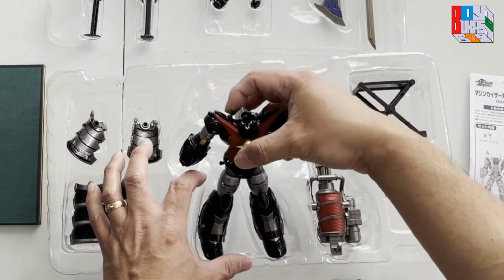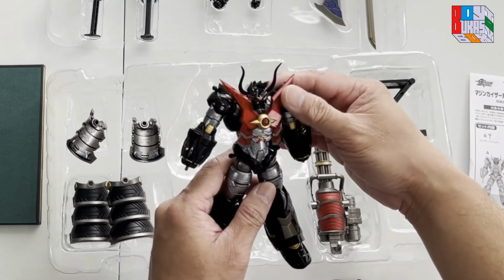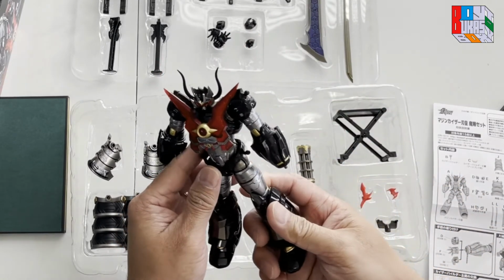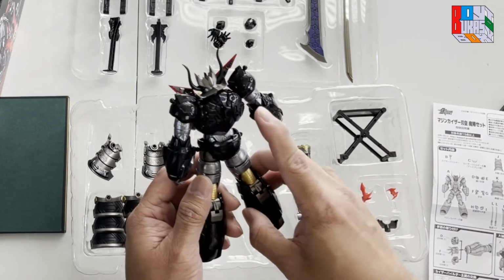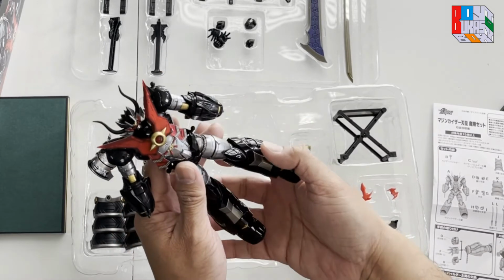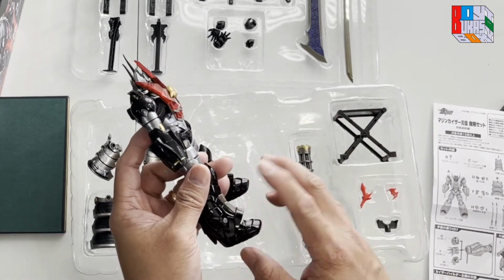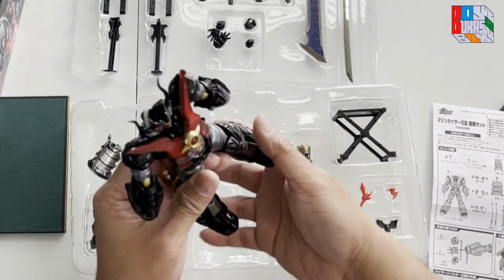Ito na. Okay, so parang medyo malutong-luto yung mga parts niya. Ingat-ingat tayo mga bossing. Yung kanyang sungay. At medyo light ang diecast niya dito, I believe compared sa naunang Mazinkaiser. Ang Goodsmile and Sentinel. This one is really cool. So maybe sa later parts ng video, side to side compare natin dalawa.